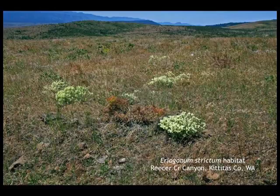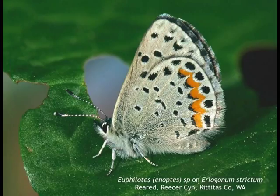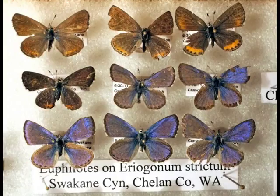This is what strictum habitat looks like. This is down in Lower Crab Creek Canyon. And this is one of the first places I actually found larvae on this plant. And here's a butterfly that I reared from larvae from this plant. It's clearly a dotted blue. I mean, it's got the separated orange spots that don't meld together into a bar. And I examined the genitalia. It's definitely a dotted blue, Columbia blue. And here's some adults that have been collected from the same plant. These were up in Joaquin Canyon in Chelan County.